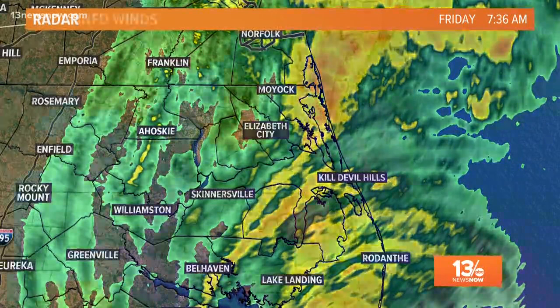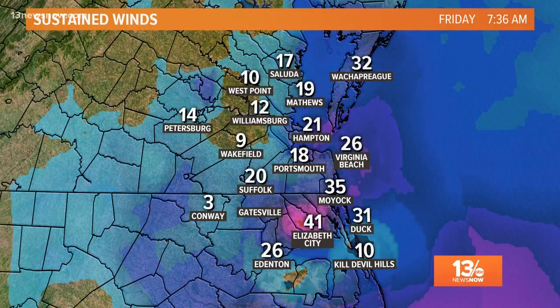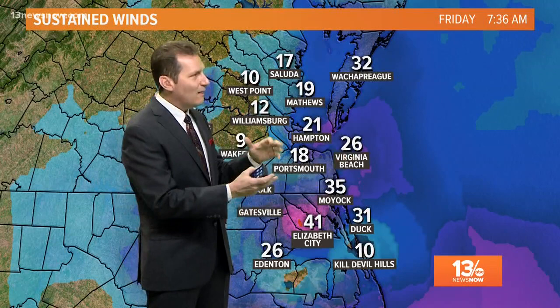Let's talk winds now, and here you go. You can see sustained winds getting up there, 35 miles per hour at Norfolk. Much lighter winds for some of our areas off to the north and west, but we're going to see the potential for these winds to tick up a little bit. We were saying, you know, around Norfolk, 30 to 50 mile per hour winds with the stronger winds near the ocean front. And that's a pretty good look right now. That's about where we've been, and we should see the numbers coming up a little bit more.